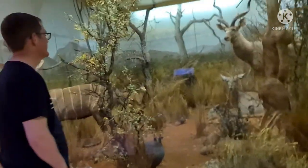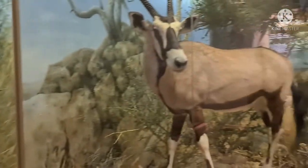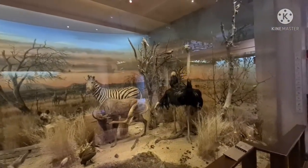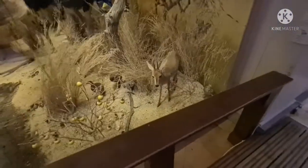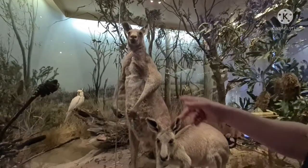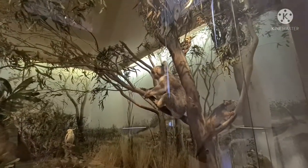What are that one? What is that one? Africa. Ostrich. Zebra. It's small. Is that one the same as that one? The big one? Kangaroo, kangaroo. What is that one? Small. Koala. Four birds, oh.